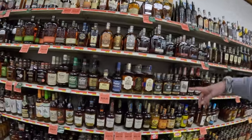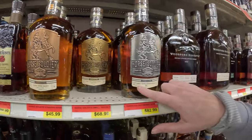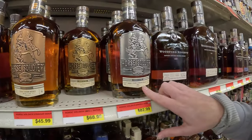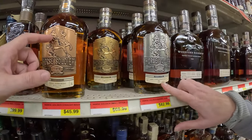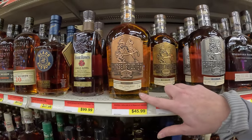The hunt continues at Happy Harry's second location, or maybe it's not. Maybe this is their first location, but it's another location. This is a cool bottle. I've seen that. I saw that at the last one, too. Horse Soldier, Forged in Fire. This one's a barrel strength. This one's a small batch. Straight bourbon.